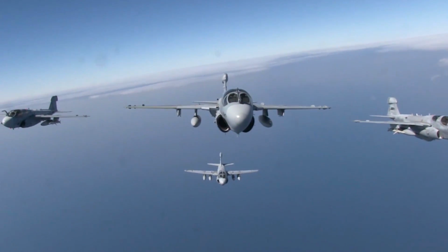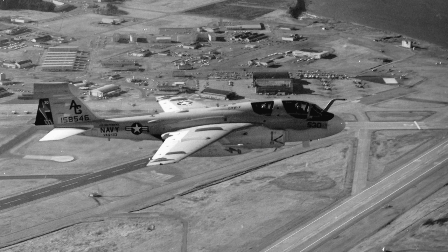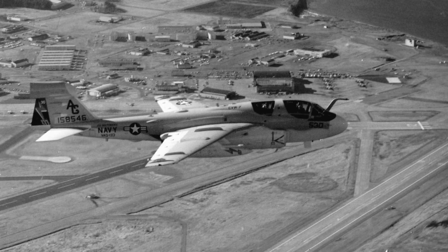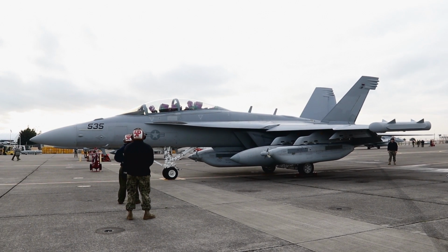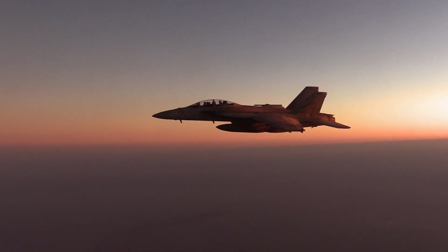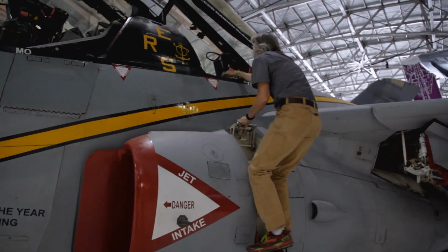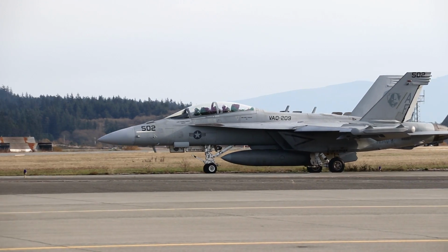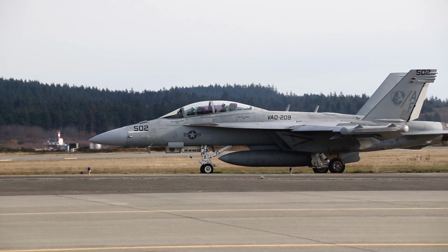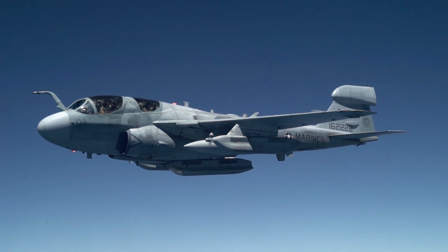If you want to rule the electronic battlefield, this is your aircraft. It's given stealth to the U.S. military for nearly 50 years and has only just recently given its job to a more sophisticated aircraft. From exploring the unique features of the Prowler in our collection at Wings Over the Rockies, to visiting Naval Air Station Whidbey Island to check out the successor of this aircraft, the Growler, we've taken you behind the wings of the EA-6B Prowler.